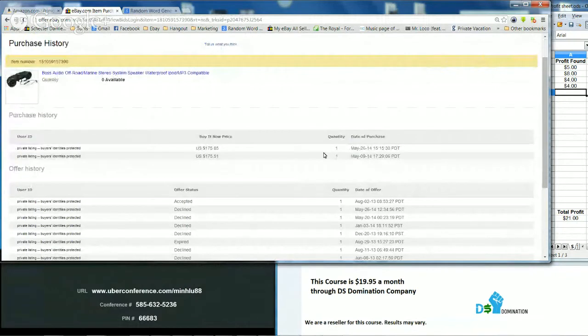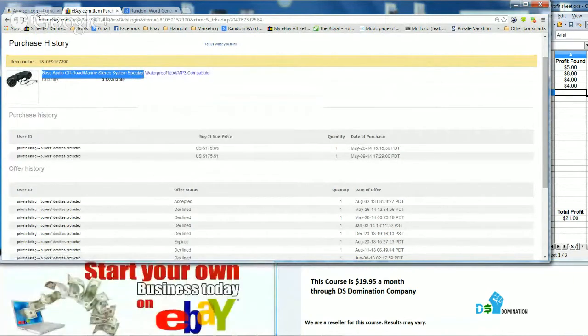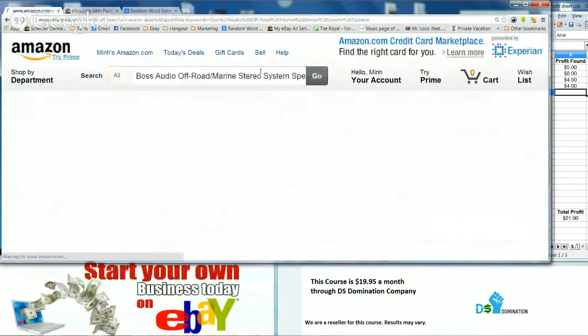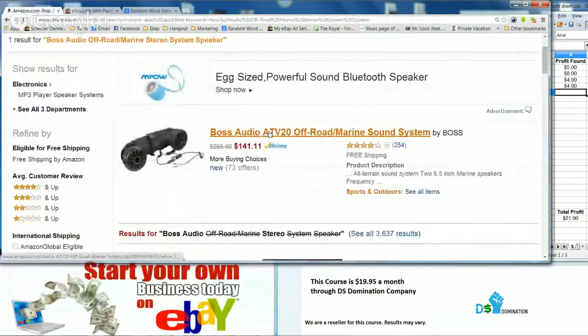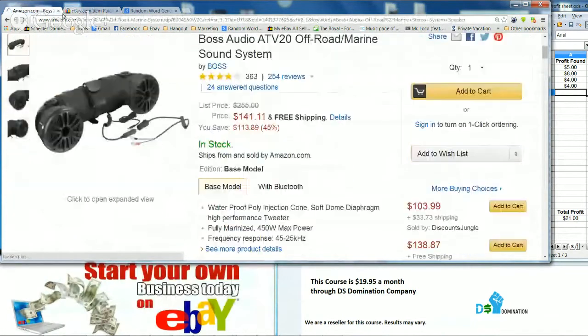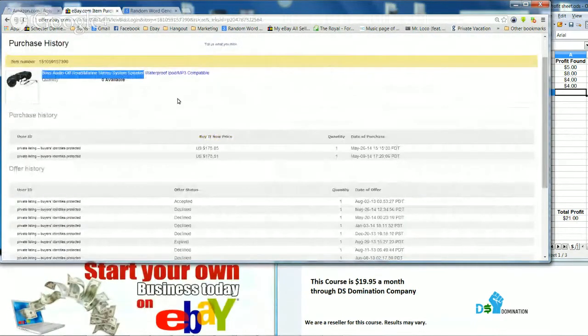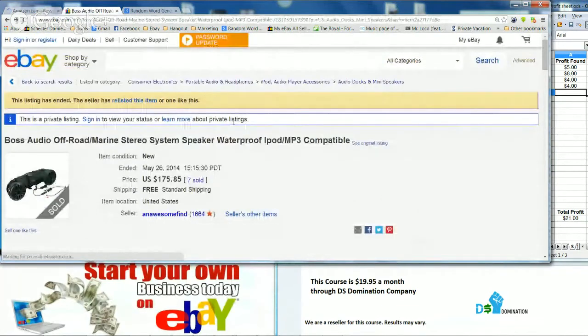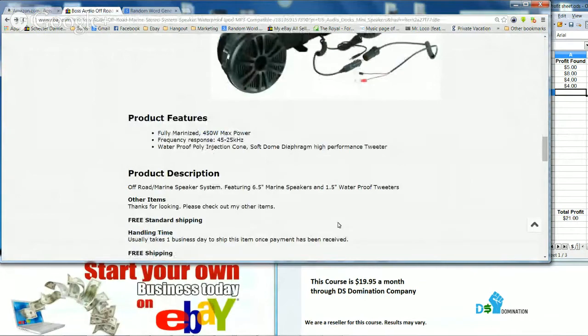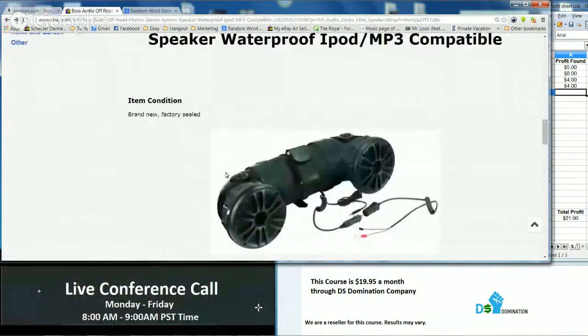Okay, 176.85, okay. Copy the title. And copy the top part of it, doesn't matter. Is this item right here a base model or a Bluetooth model? We can find out by going here. So this is a base model, it's no Bluetooth right here.